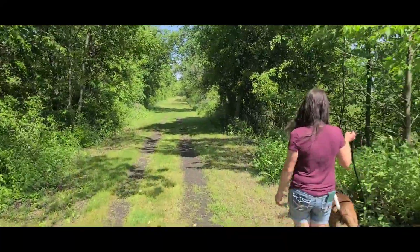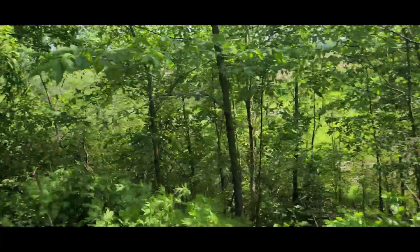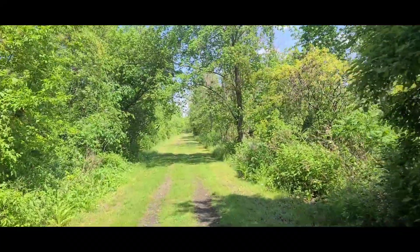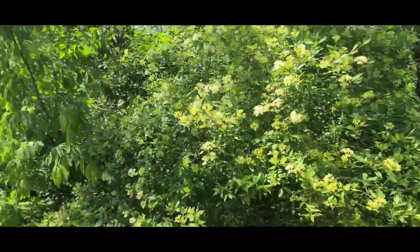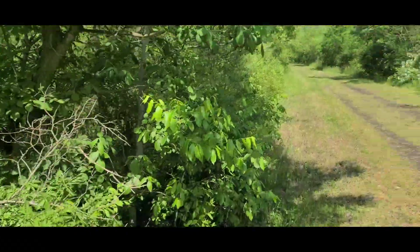So it's pretty hot right now. There are some areas of shade. You're up higher than everything else. Like it's raised up, you see? But look up ahead, it's mostly sun. The breeze is nice. It's very fragrant. There's a lot of these flowering bushes along either side of this trail.